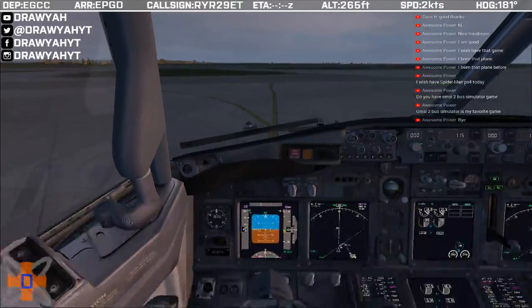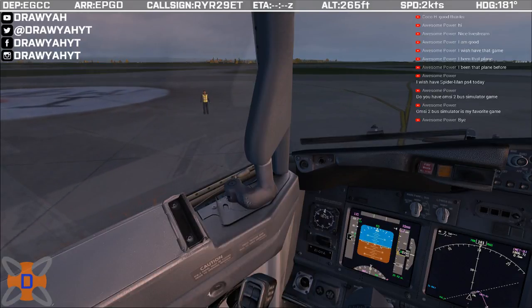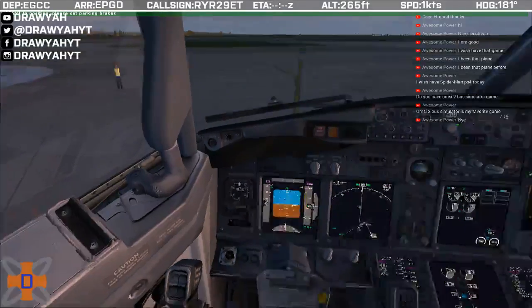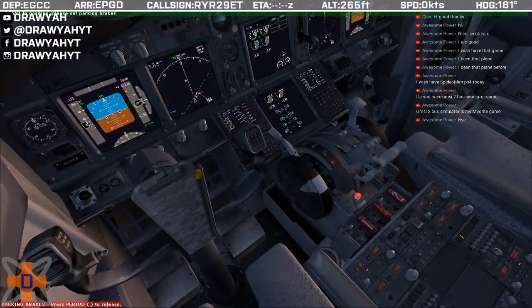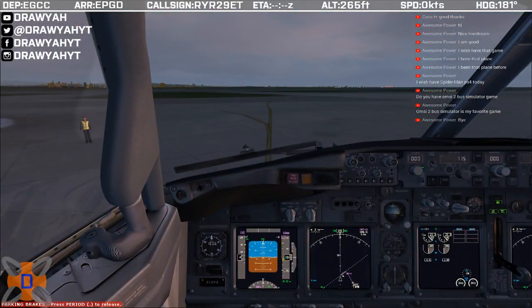Thank you for that. And there we go, aircraft now coming stationary. Parking brakes set. And he will now disconnect my aircraft from the tow truck in front of me.